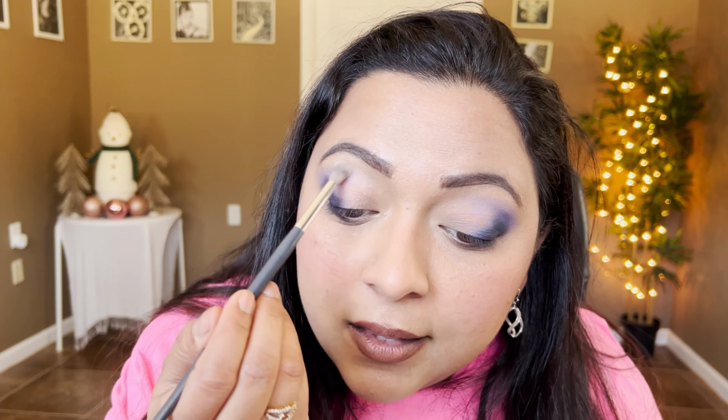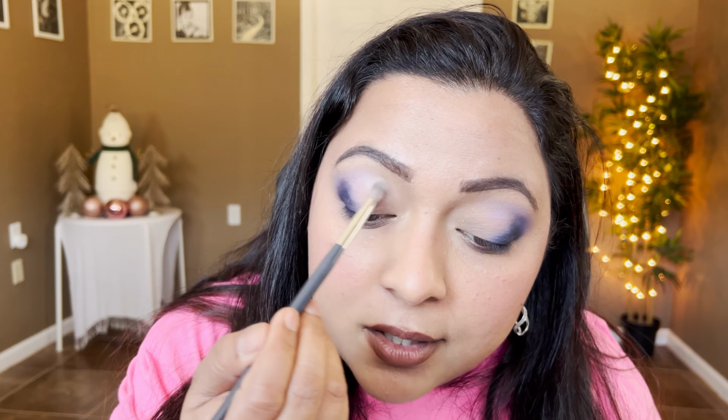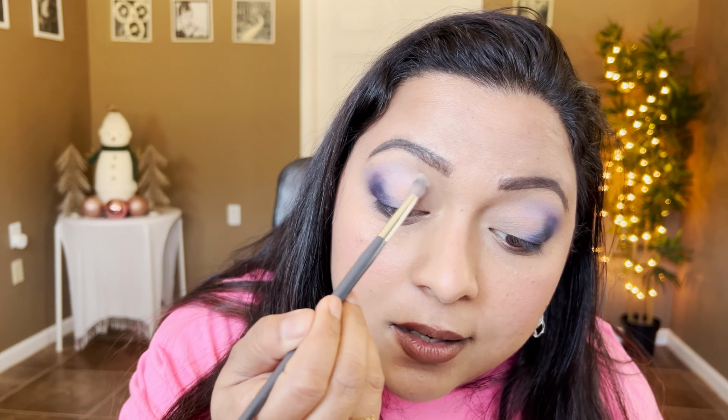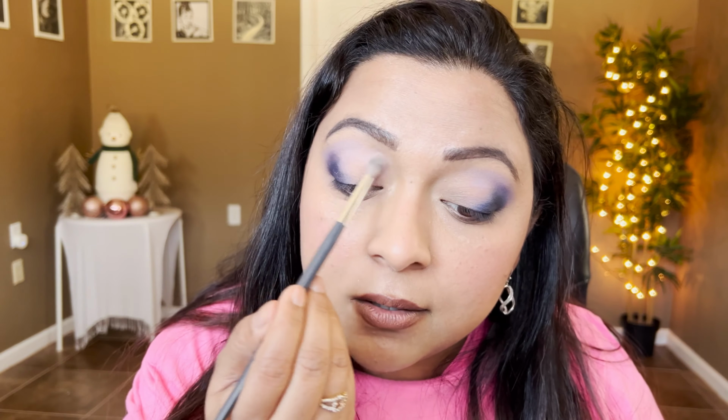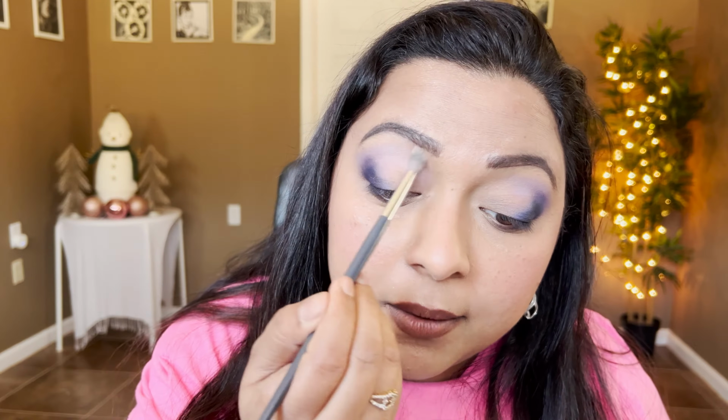Okay, now let's move into this pink shade, which is Mystify. And we're gonna take that towards the crease, like the inner third of the crease, and mainly focusing here in the inner portion of the eyelid just to open it up. Oh, there's a lot of sun going in and out. I'm sorry for the variation of the light.